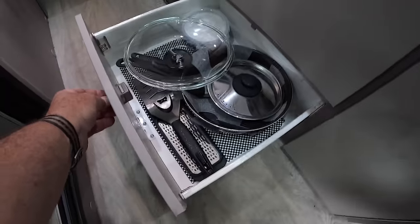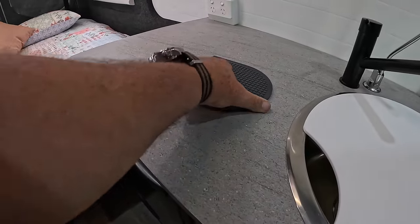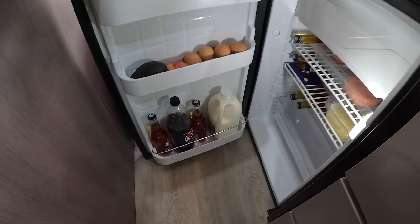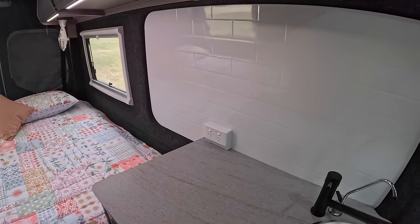What's down here? Yeah. 80 litre fridge. It's got some magnetic pads too. Put them up here to put your jug on, all that kind of stuff. Looks like a bachelor fridge, doesn't it? Eggs, bacon, beer, Pepsi, and chocolate. Don't tell Tracy.